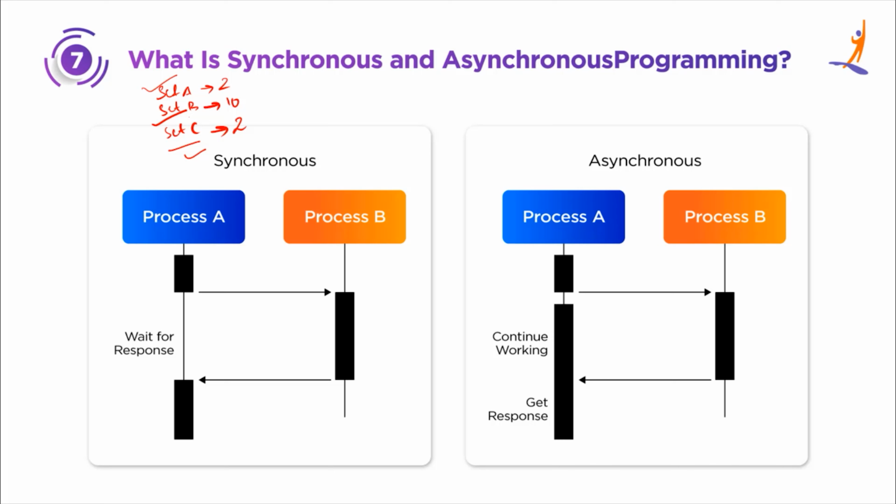So explaining in a simpler manner, if you have a program that fetches data from a server, right? It will wait for the server's response before proceeding to the next task. During this wait, the program is blocked and cannot do anything else. So explaining this synchronous programming in a very simple manner, suppose you have a program, PA, that fetches data from a server, okay?